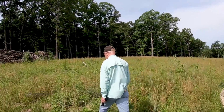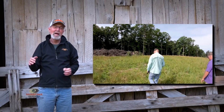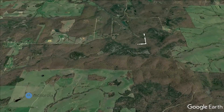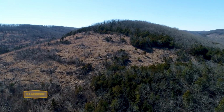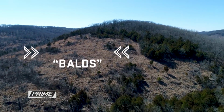Last summer, I toured Mr. Tom Free's property near West Plains, Missouri. While touring, I laid out a habitat management plan. Mr. Free's property is similar to mine. It's also in the Ozark Mountains. It's mainly hardwood timber with a few areas where cedars have encroached. These areas used to be called balds because they were native grasses and forbs without many trees.